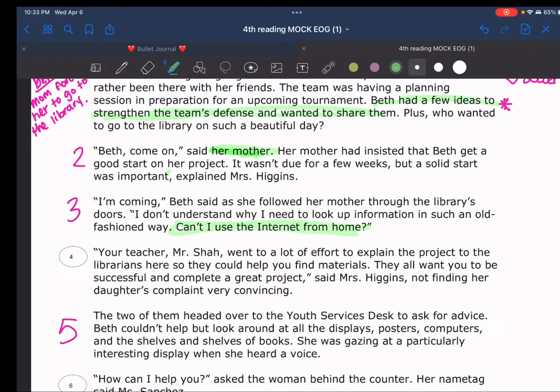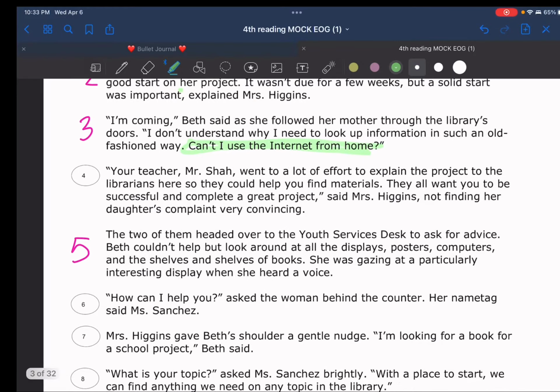This, again, is telling me about Beth's character. It seems like she is very opinionated. She has a very strong personality where she is offering opinions, she's offering suggestions, and she has a way of saying how she wants to do things.